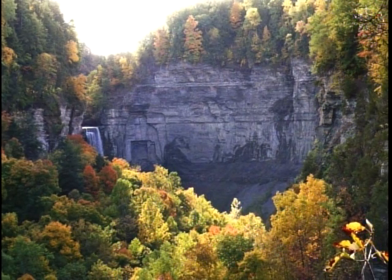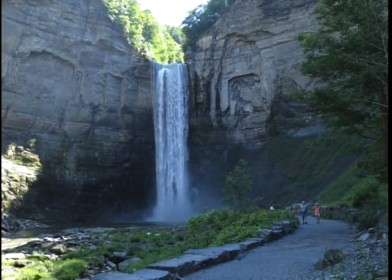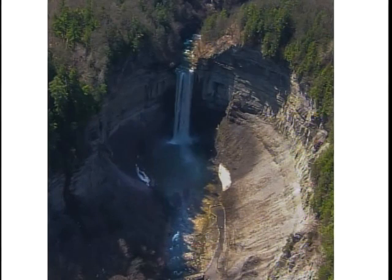Of course, the other great way to see the falls, and perhaps the best, is from the bottom, walking up the gorge trail, a very easy trail, as most everybody knows, and see it from down there. And then many fewer of us see it from this view, which is obviously from the air.